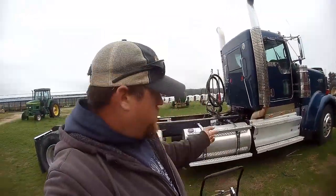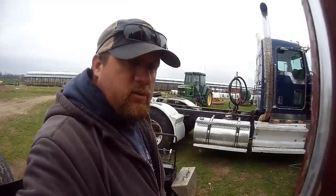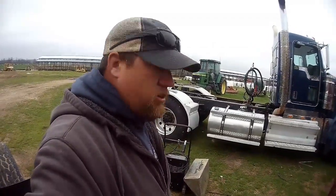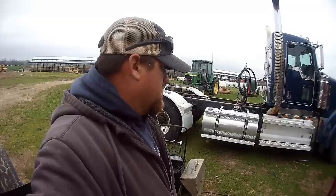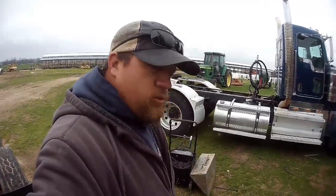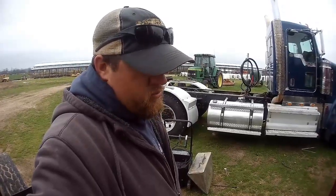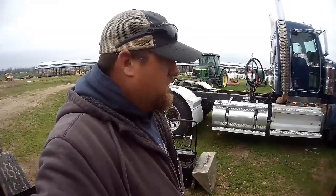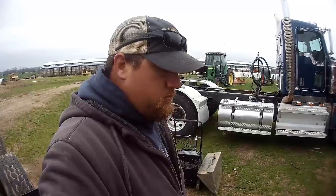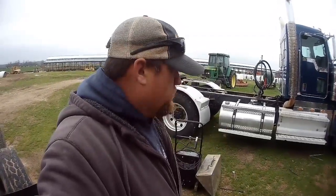So the main reason for going out and buying this Kenworth was, number one, we wanted a heavier truck, one that can take the abuse of the back roads that we go down, and going across pastures and all that kind of stuff. It's a heavier truck, and the other thing is we wanted a truck that would be able to haul feed. So right now we're looking for a belt trailer, and that way we can haul our own feed. A lot of our feed comes out of Paris, especially the corn, which is like a two-hour drive one way.